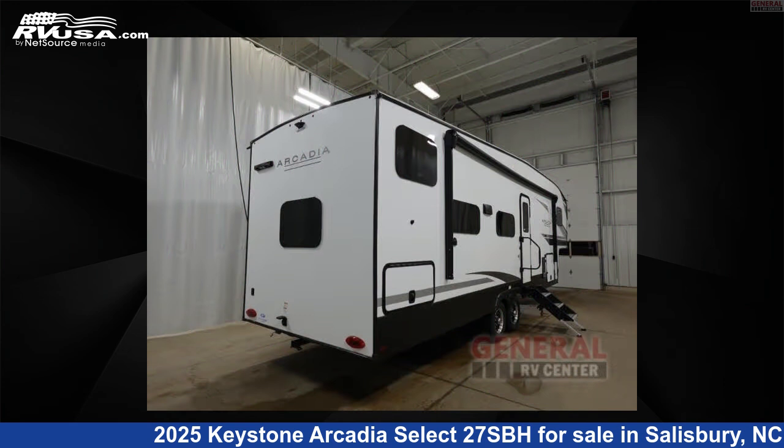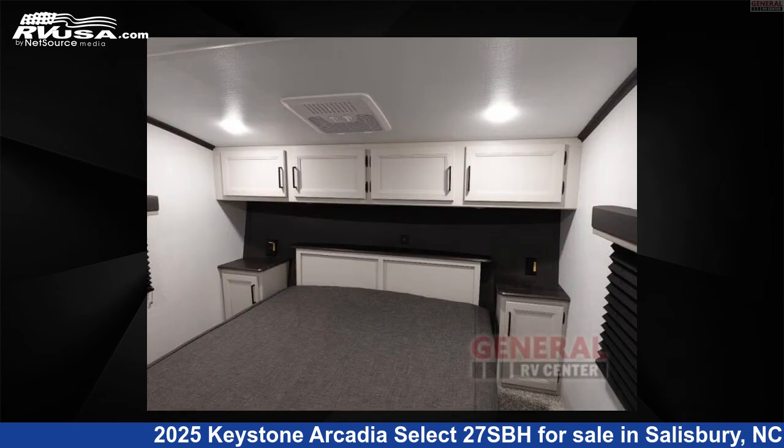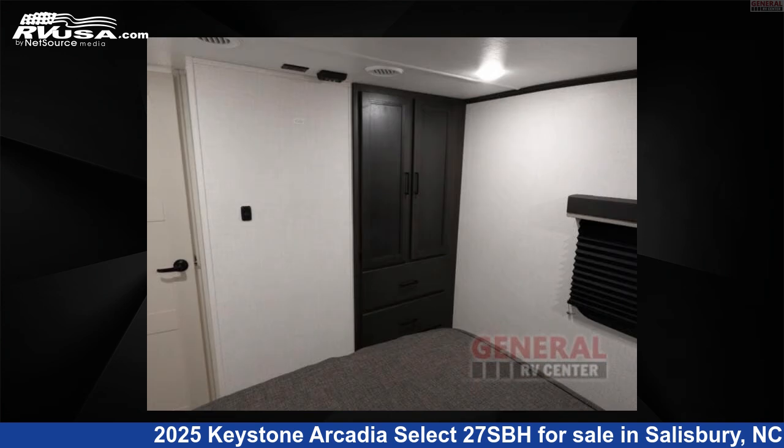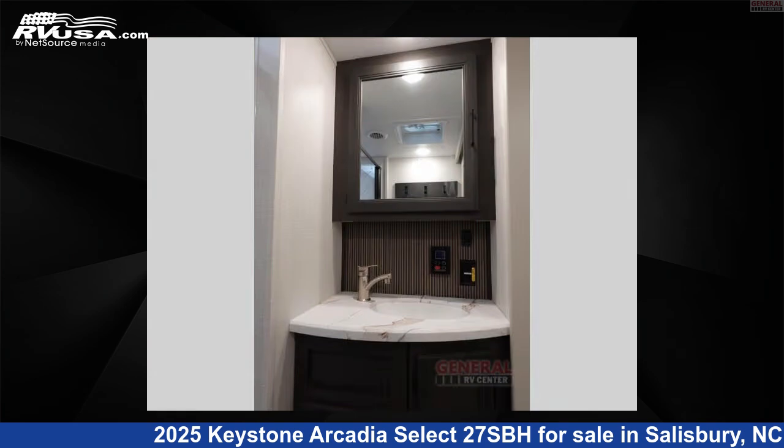This new Keystone is 32 feet 0 inches in length and features sleeps 12, slide-out, and 54 gallons fresh water capacity. The floor plan layout of this fifth wheel features bunkhouse, front bedroom, U-shaped dinette.